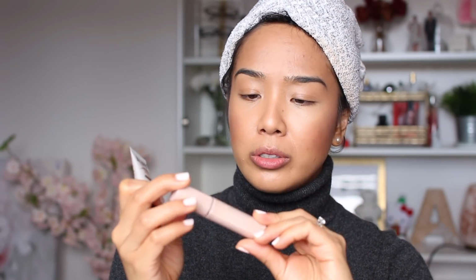So let's talk about eyes. This is probably my favorite primer this past year. This is the eyeshadow primer from Milani. It is, I think, the only one they have. This is in 01 Nude, but I don't think they have any other shades. I also did pick up the Pro Filter eye primer from Fenty Beauty, but I don't find that this lasts quite as well throughout the day as the Milani primer.